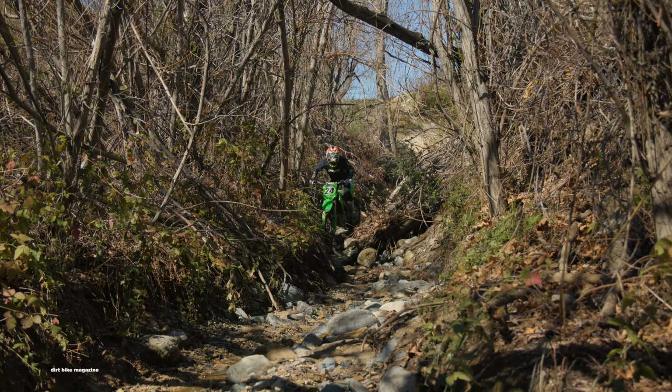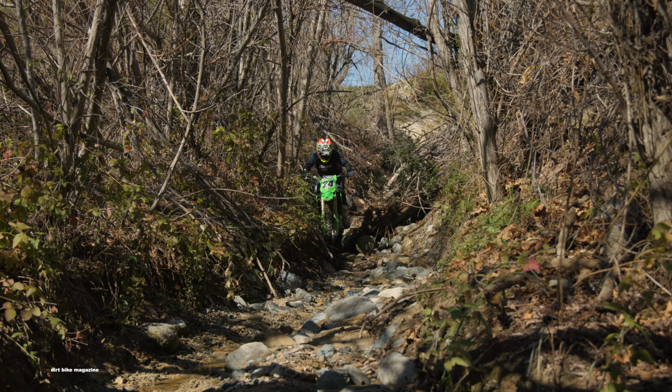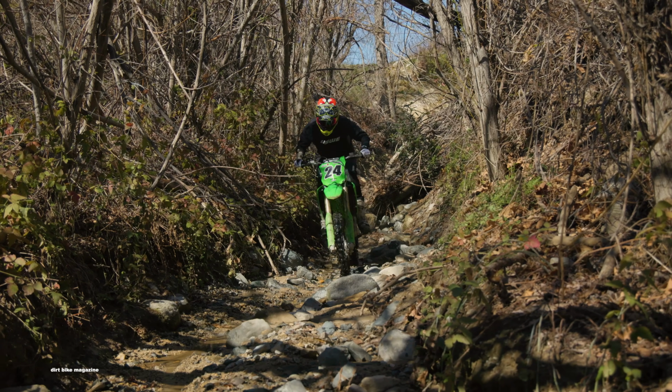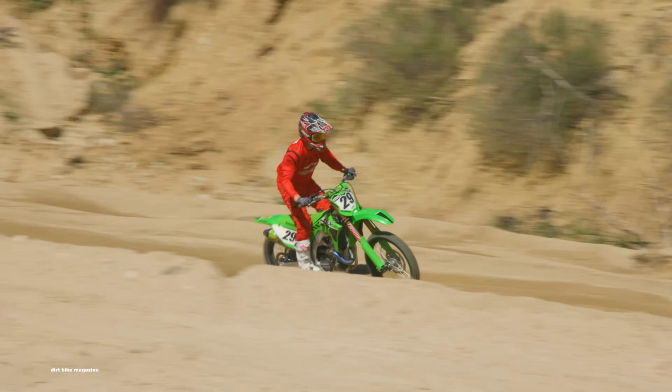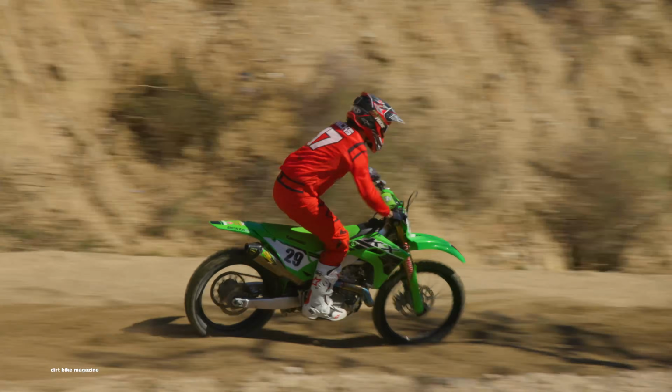We're gonna do a lot more of these types of tests. A lot of people are asking. Honda makes 4 different models that come from off-road to motocross to all kinds of different stuff. So the Honda one we're gonna delve into next.